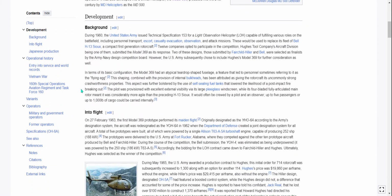In terms of its basic configuration, the Model 369 had an atypical teardrop-shaped fuselage, a feature that led to personnel sometimes referring to it as the flying egg.